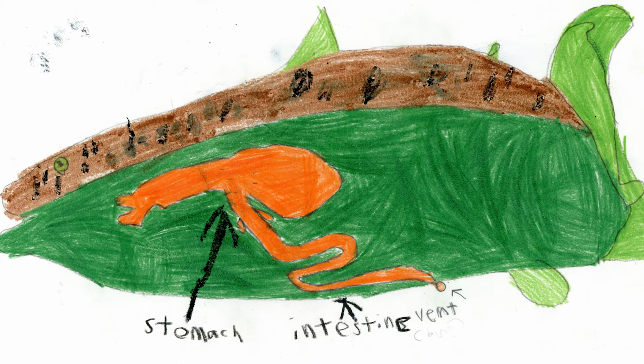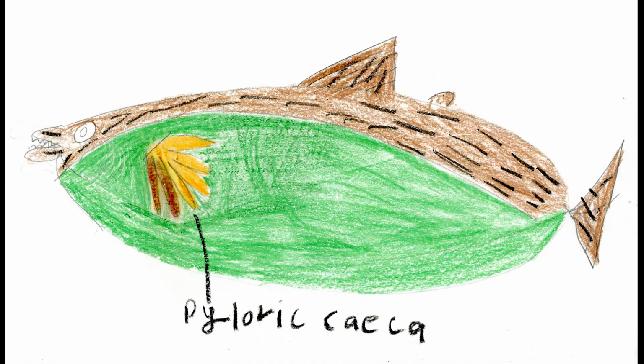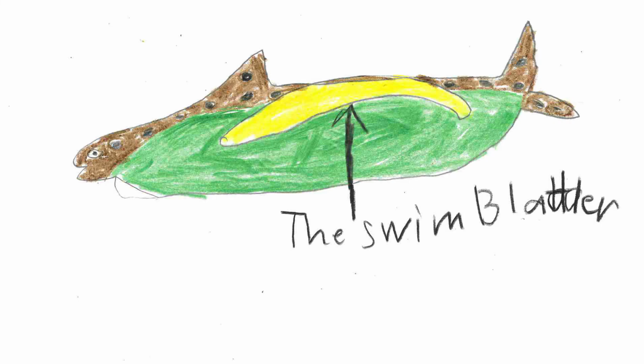The stomach and intestines are the part of the fish that digests food and absorbs the nutrients. When the fish eats, the food goes to the stomach and intestine. They are by the pyloric ceca. The pyloric ceca holds and breaks down hard to digest food. It looks like a palm tree. It is the closest to the stomach and intestines.